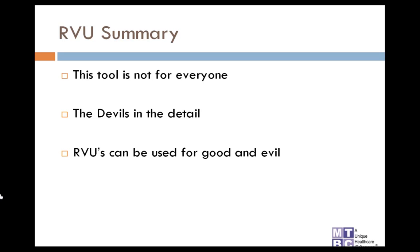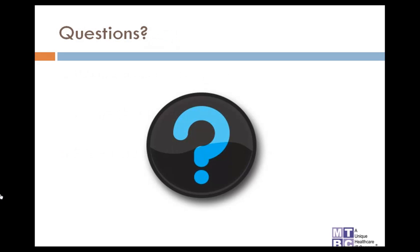So understand the different components of this, and make sure that you've got a good handle on your data. You know it's accurate. You know where these numbers are coming from and what's making those numbers up. And then I think you're in a better position to talk to the docs and discuss that further with them.